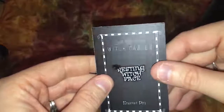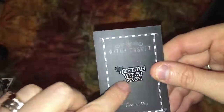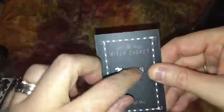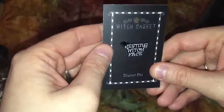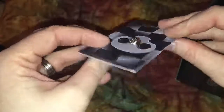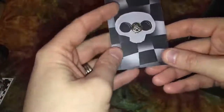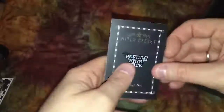This is Resting Witch Face. I actually have a t-shirt with this phrase on that I got from Tea Turtle several years ago, but now I have a pin, which means I can also wear this at other points when I'm not wearing the shirt. So that's fantastic. Oh, look at that cute skull on the back of there. Oh, rocking. This is virtually over the nose. That amuses me.